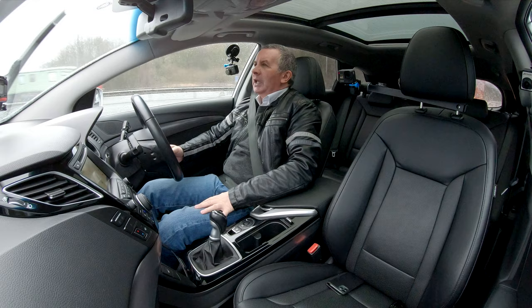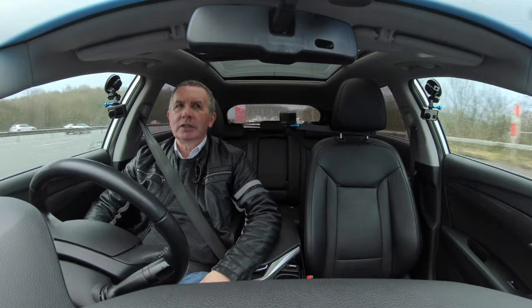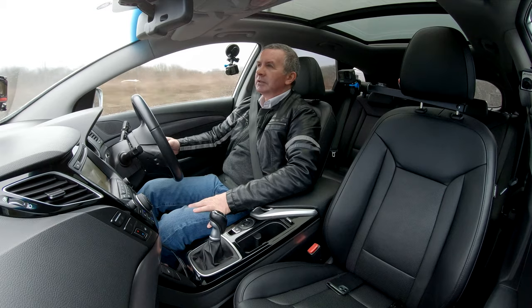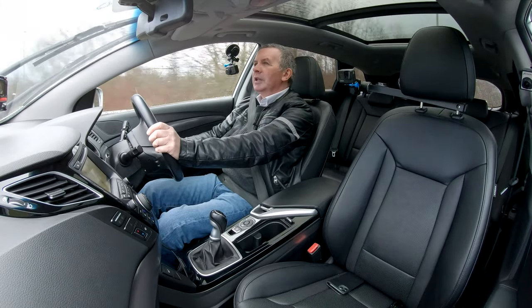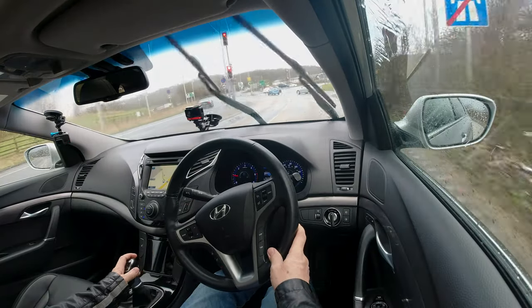Guy behind me, I think he's in a hurry. We'll just see what desperate manoeuvre he does here. A funny feeling he was going to just undertake me then, so hence hanging back. This roundabout seems to bring out the worst in people.